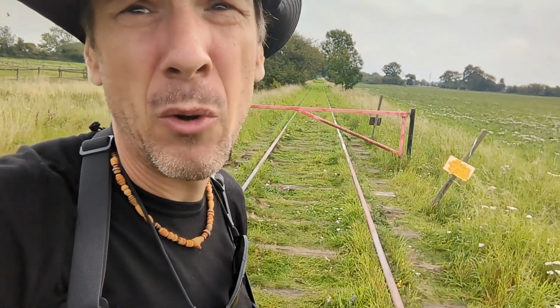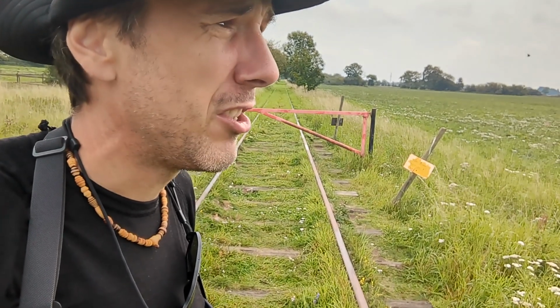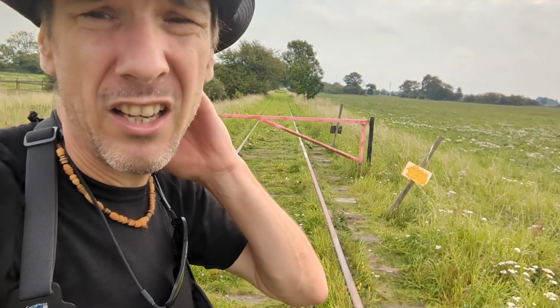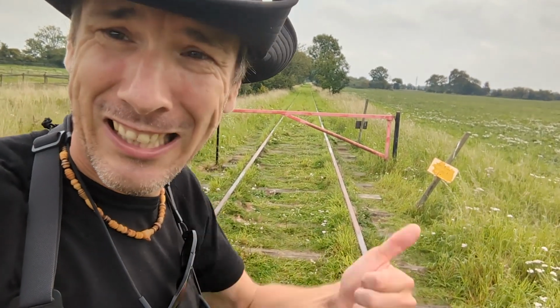I was hoping to follow it for many kilometers, but I'm going to skip out, do a very short section of horrible main road and try and find an alternate route on little country lanes. So yeah, little tip for you there, local knowledge, onwards.